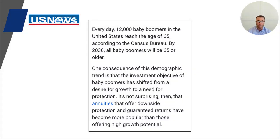So this is another part of that article if you keep reading. Every day, 12,000 baby boomers in the United States reach the age of 65, according to the Census Bureau. By 2030, all baby boomers will be 65 or older. One consequence of this demographic trend is that the investment objective of baby boomers has shifted from a desire for growth to a need for protection. It's not surprising then that annuities that offer downside protection and guaranteed returns have become more popular than those offering high growth potential.